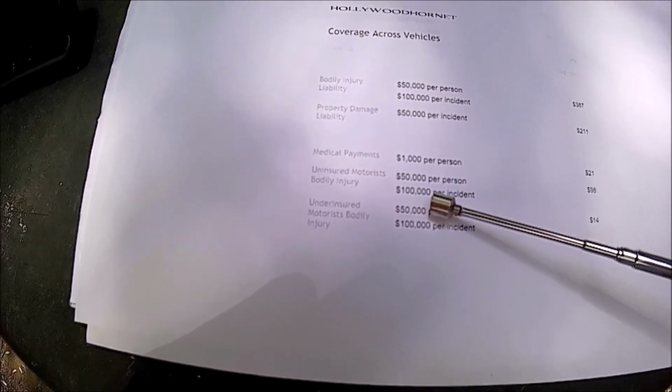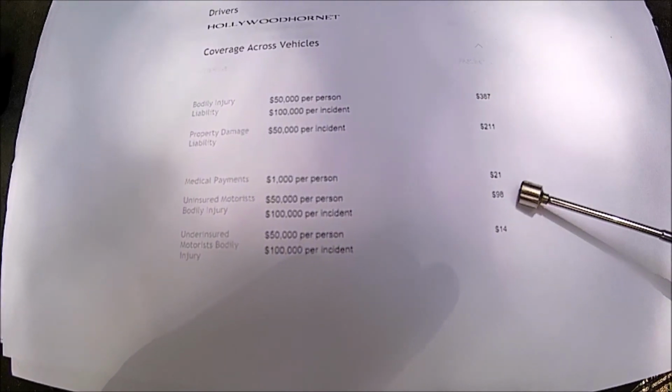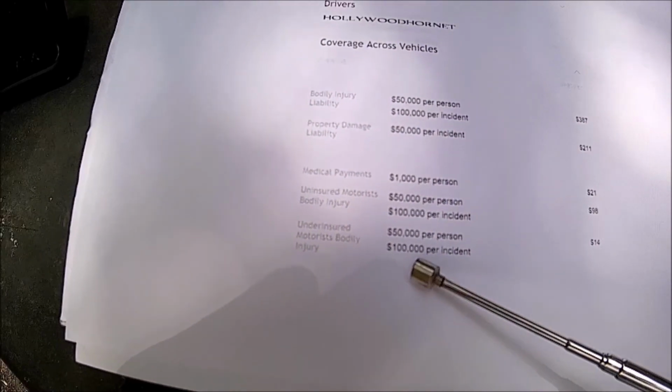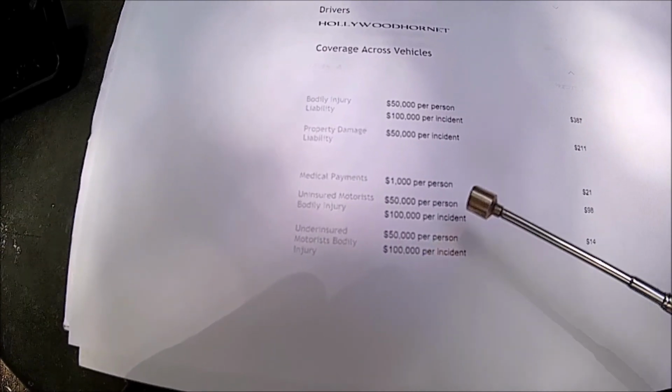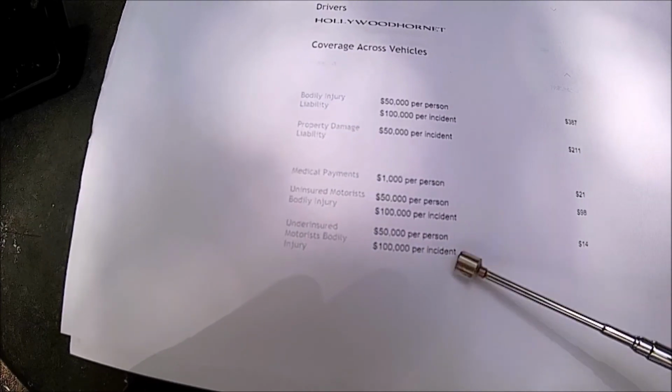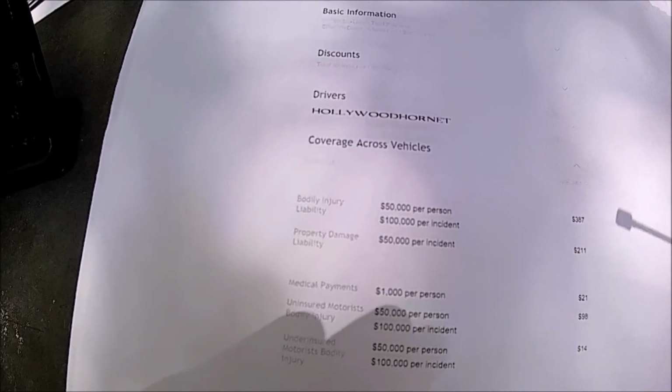Uninsured motorist bodily injury, $50,000 per person, $100,000 per incident. I pay $98 every 6 months for that. And my underinsured motorist bodily injury, again, $50,000 per person, $100,000 per incident. I pay $14 every 6 months for that. So that's all the coverage across all the vehicles.